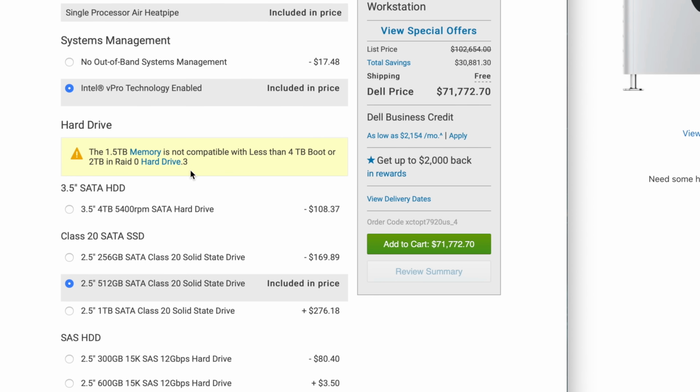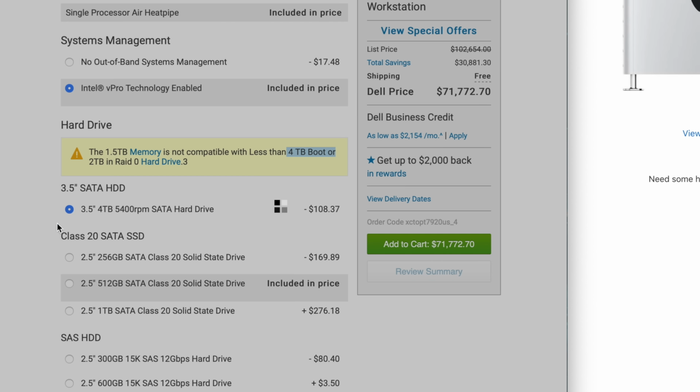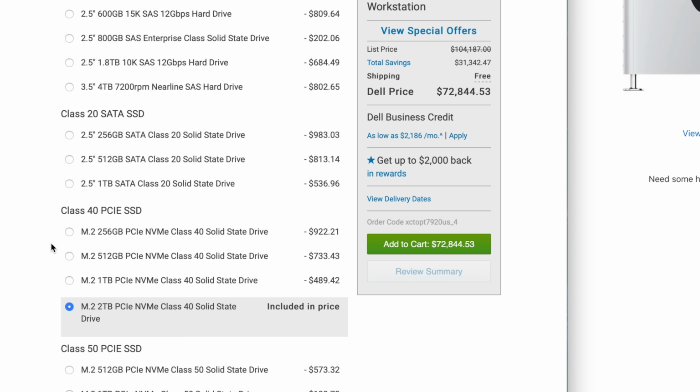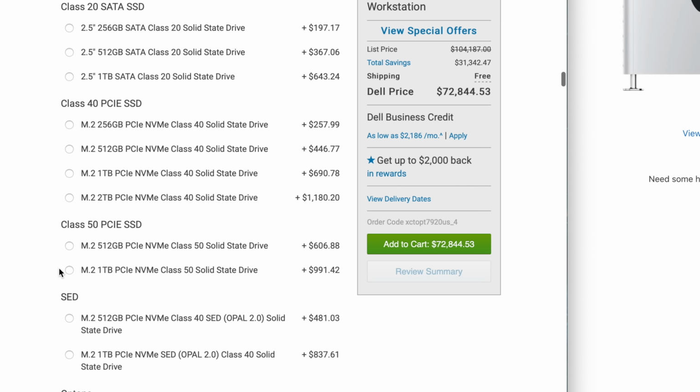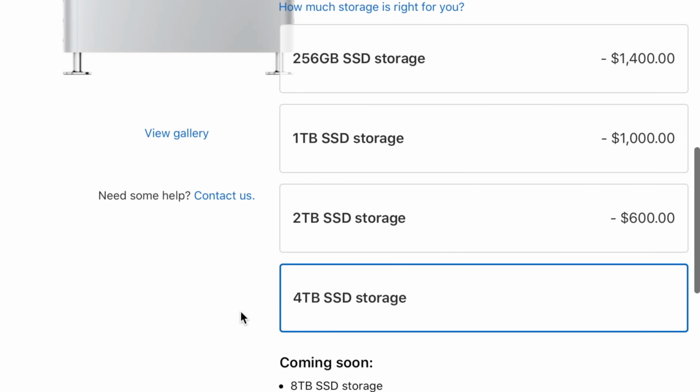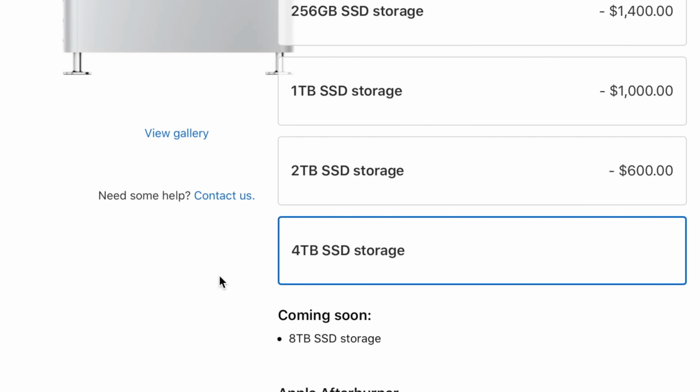Now going down to the hard drives, Dell actually forces you to get a 4 terabyte hard drive in order for the 1.5 terabytes of memory to work, so we're gonna grab a 4 terabyte hard drive. Now we're gonna go down and choose an M.2 2 terabyte PCI Express NVMe SSD, and we'll go to the third one and choose another one right there. And then on the Mac Pro side, we just chose simply a 4 terabyte SSD right there.